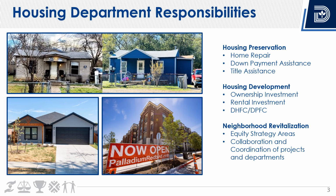So the Department of Housing and Neighborhood Revitalization has several roles and responsibilities. This slide summarizes how we work to develop and preserve affordable housing. We operate home repair programs. We also operate a down payment assistance program. We work to both preserve existing affordable housing and to build and develop new housing.